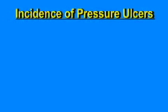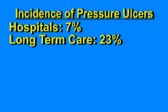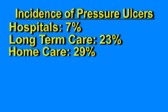The incidence of pressure ulcers in hospitals is about 7%. This data comes from large data sets. The incidence in long-term care runs up to about 23%, and in home care it runs up to about 29%.